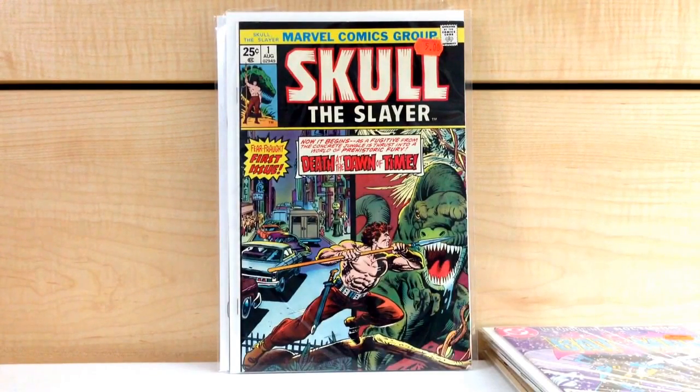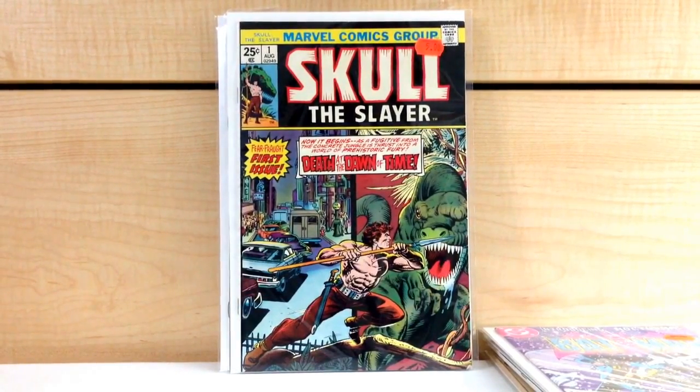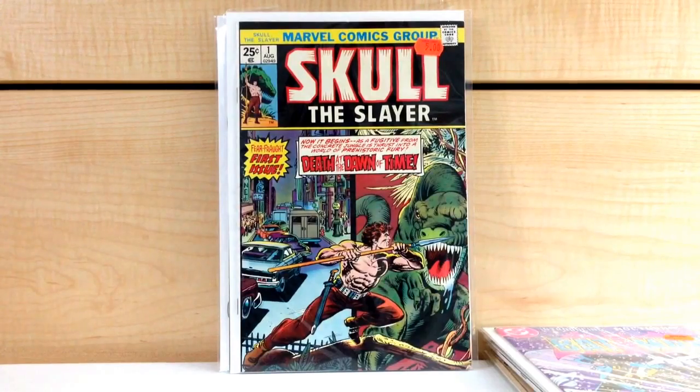And a lot of these books I just pooped out when it came to bagging and boarding. I'm just like, hell with it. So, Skull the Slayer number one. I think this book might go for $20. Might be the first appearance of Skull the Slayer. So, hell yeah, a nice Bronze Age Marvel issue and a number one. Fuck yeah.